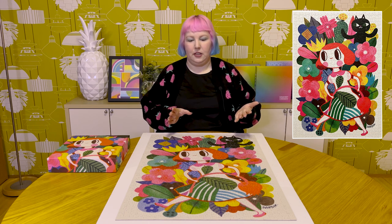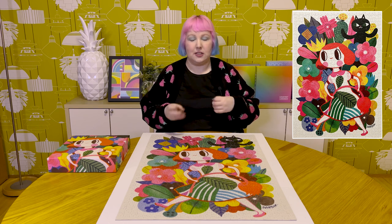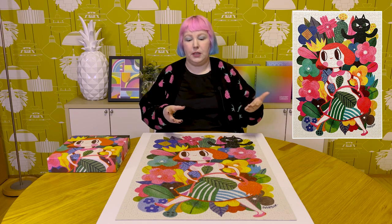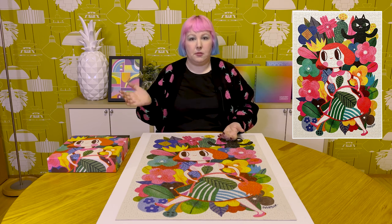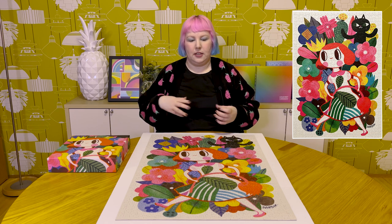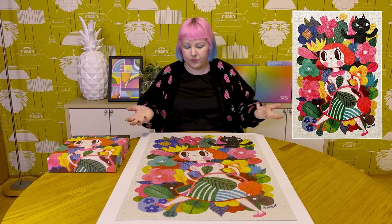I think different age groups could do this, and also different puzzling skill levels. So if you're a beginner puzzler, you could definitely take this puzzle on. But then if you're also a really experienced puzzler, you could still find enough challenge and interest in this puzzle to keep you entertained as well.